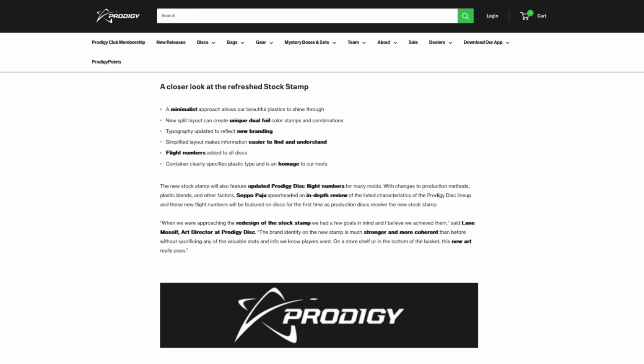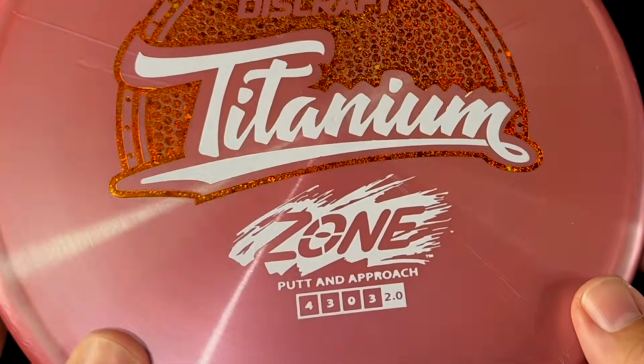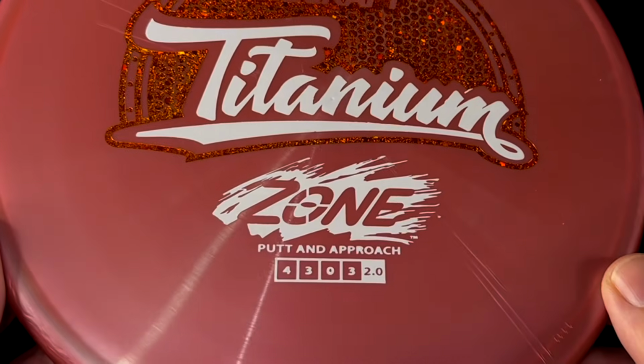The 4-number flight rating system has now been adopted by all major manufacturers, with Prodigy Discs being one of the most recent holdouts to finally succumb to pressure from players to print them on their discs. But what do these flight numbers actually stand for? If you don't know, I'll give you a quick explanation. And if you do know, skip ahead about 2 minutes and join us after we break it down.